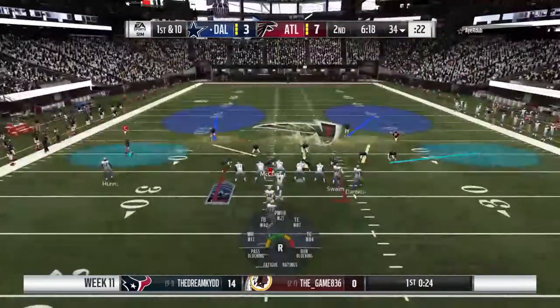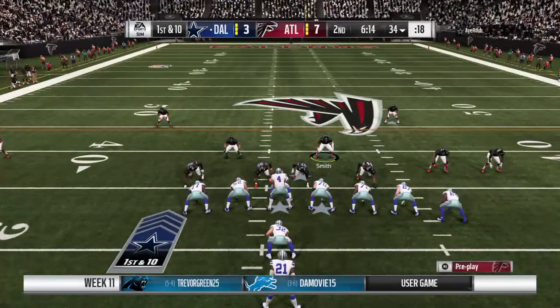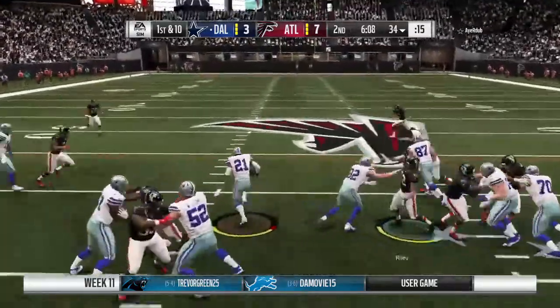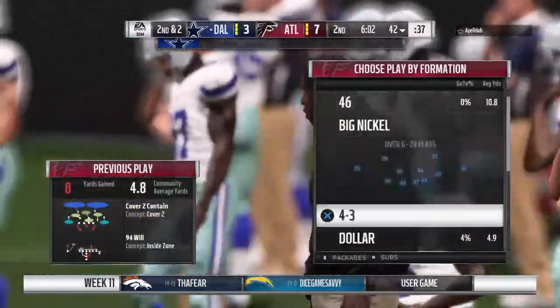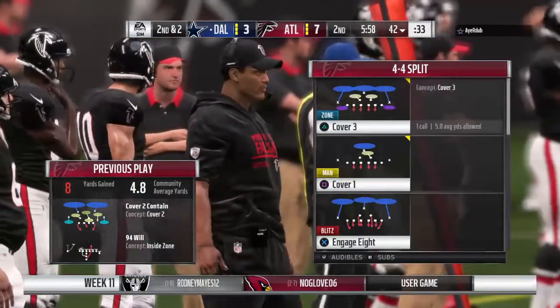Here's another 1st and 10. The give is to Elliott. Oh, he's got a little daylight. And hard running's going to get him over the 40 to the 42. 8 yards on the pickup, and now they'll have some options on 2nd and short.